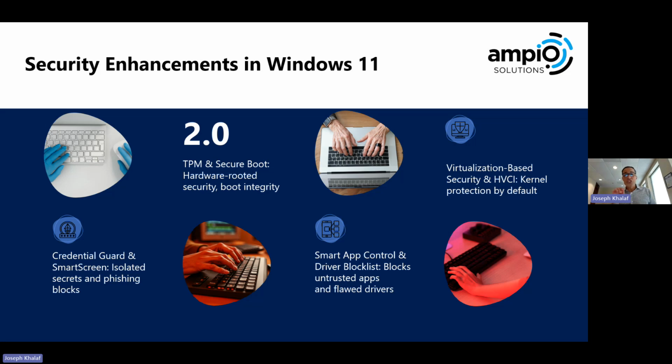So this is kernel protection that's very important, and it is definitely a very important feature that Microsoft has put a lot of effort into, and I believe it will definitely help with any exposure on the operating system level.